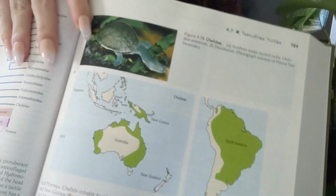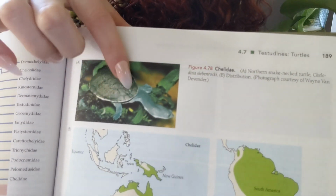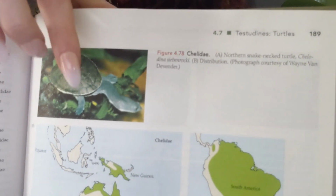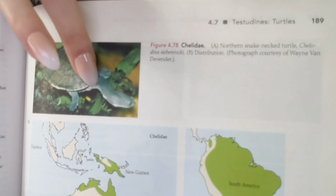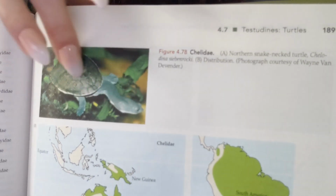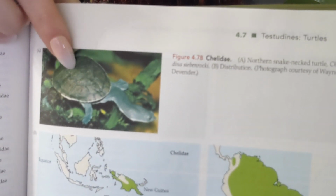I personally don't like them all that much because they kind of freak me out, but they are still cute. This is a soft-shelled turtle, and these are usually fully, well, not fully because they still have to breathe air, but primarily aquatic turtles. Look at its long, long neck so that it can reach out and eat fish and little tadpoles. And it's got a very soft, flat, pancakey shell.